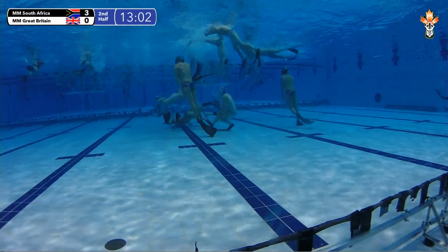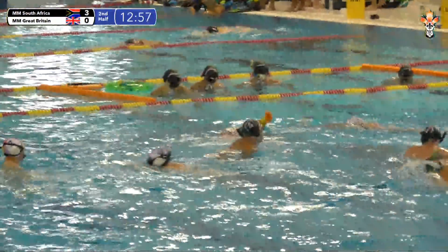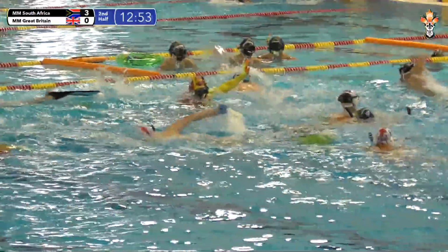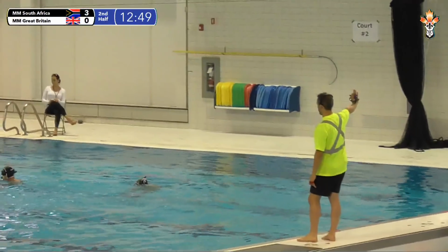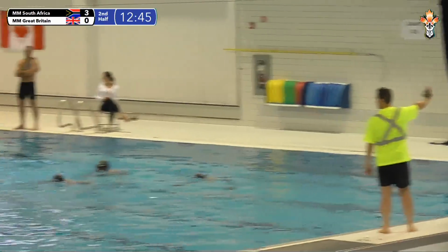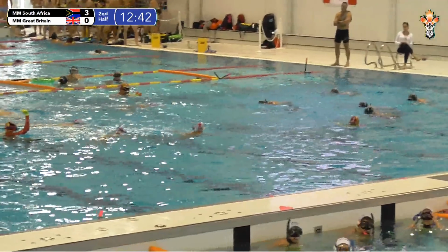Yeah, that was a nice little drive that was put together there by Great Britain. Able to safely take it out to the wall and then move into the space in the middle. Obstruction against South Africa. Yeah, we're starting to see a few more of these calls being picked up. Chief referee Alexander from France watching over this game from the side.